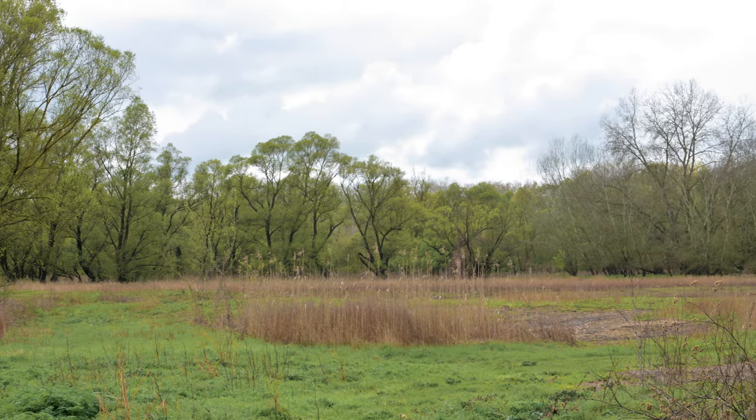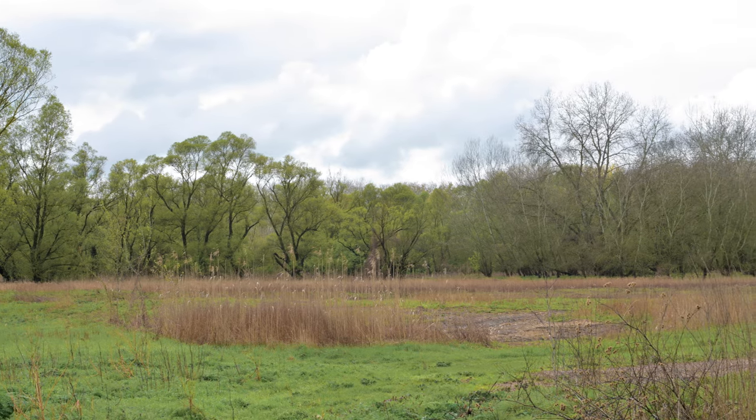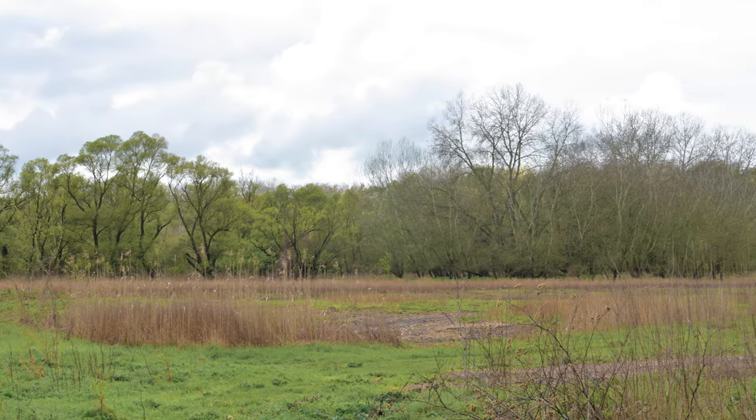It didn't take long for me to spot more wildlife. I just spotted a fox. It was walking through the meadow, and when I saw it, I started preparing my camera. I tried to focus on it, but I missed it.